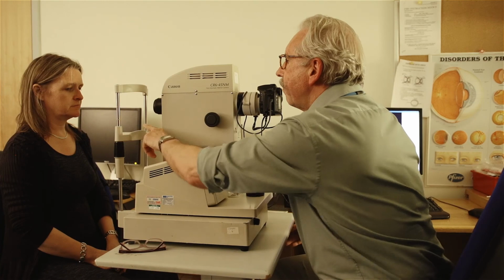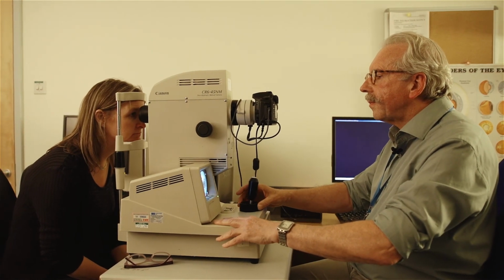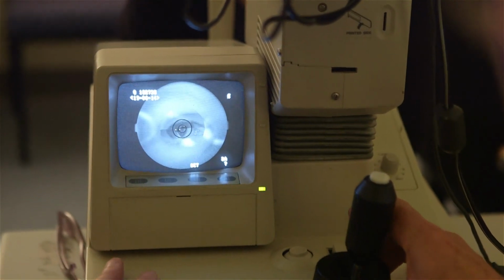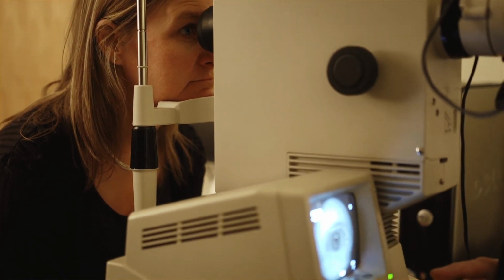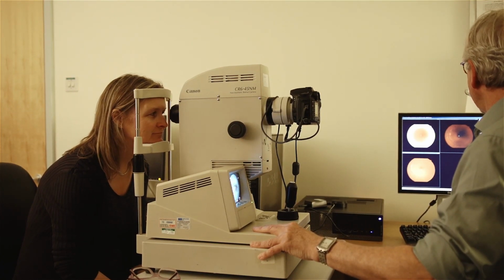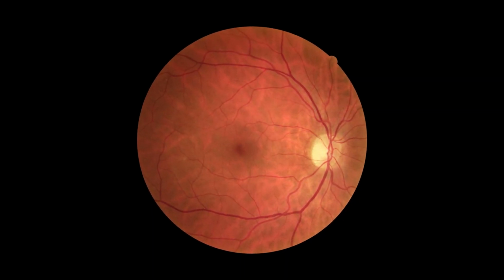Depending on the grading, if there's anything of concern, that comes to a consultant eye ophthalmologist to look at. And if those pictures are not of concern, so for example, if you have mild retinopathy, then you will simply be sent a letter and asked to come back in a year. So depending on what the pictures show, you're either asked to come back in a year for another photograph, you may be asked to attend the eye clinic in 3 months to see a doctor, or you may be asked to attend the eye clinic to have an additional photograph taken.